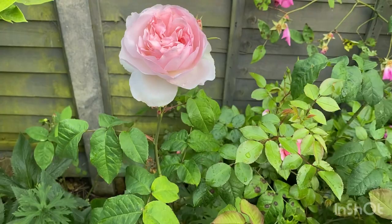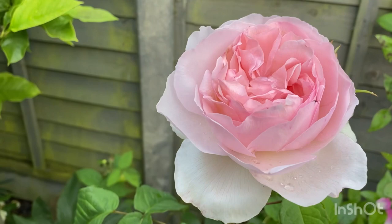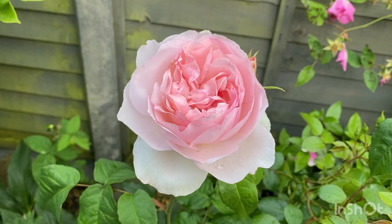A lot of similar roses that look like this, almost like Strawberry Hill and Olivia Austin, similar to those.